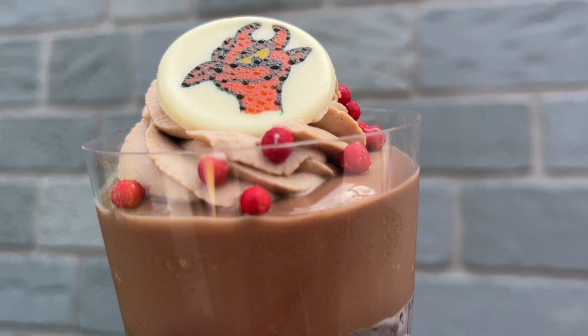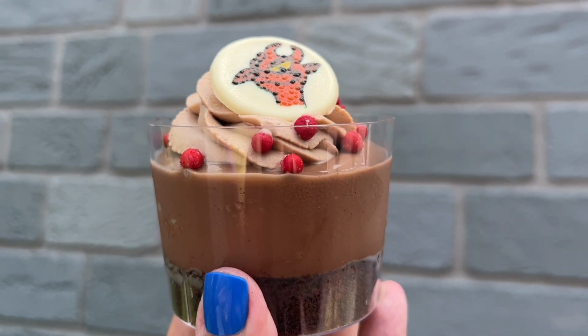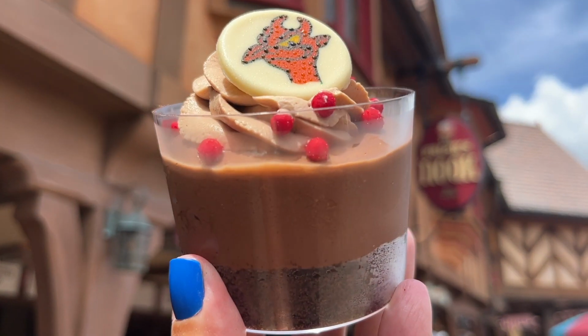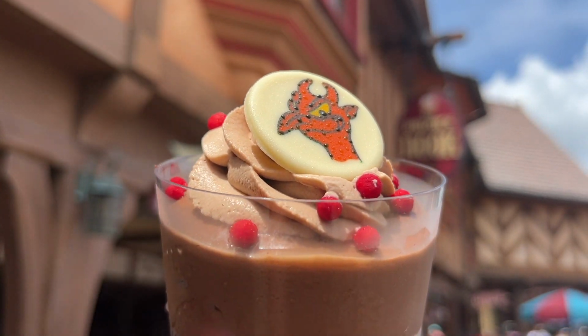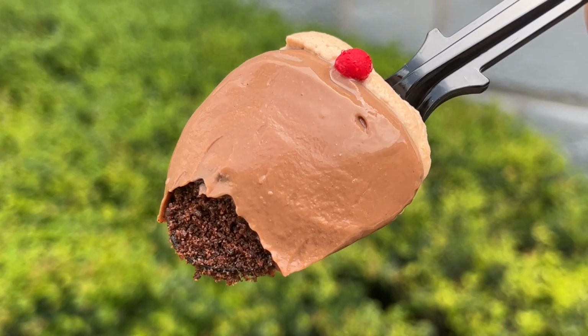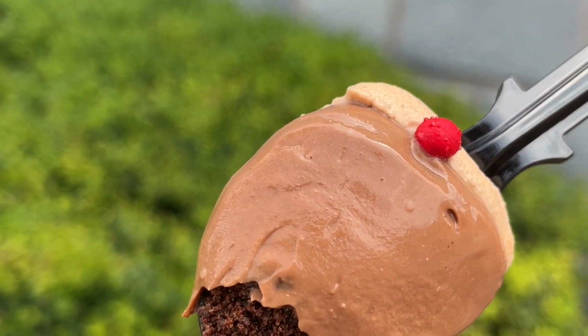This new treat is made with crumbled devil's food cake, chocolate mousse pudding mix, chocolate whipped cream, and chocolate pearls. But the pièce de résistance is the white chocolate decal with the devil on it. Aside from its appearance, this is a pretty simple treat that's light and sweet and great for picky eaters. Your kids are gonna love this treat from hell.